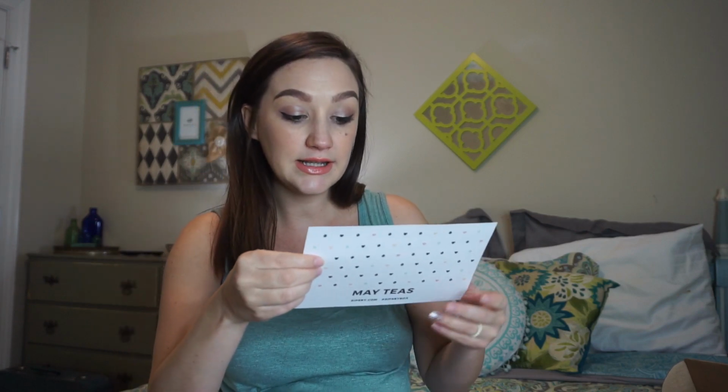The next one is the, probably gonna butcher this, Rooibos chai tea by Harney and Sons. And this one has rooibos, coriander seed, fennel seed, cinnamon, cardamom, nutmeg, and cardamom flavor. And this one is caffeine free. And that is this one.